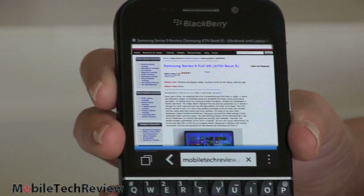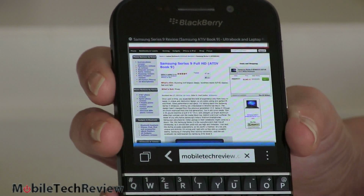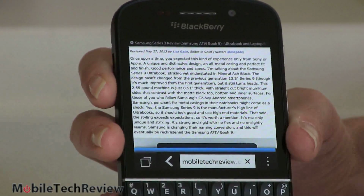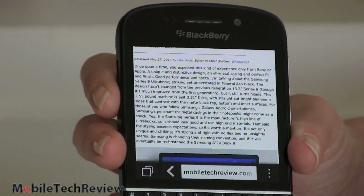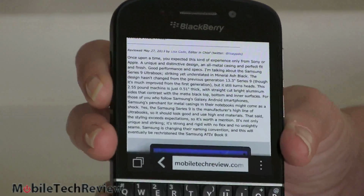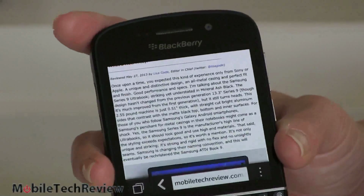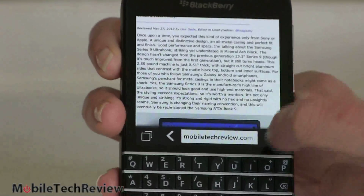Again, we do have Adobe Flash support here in case you can't find the video you need in HTML5 format. As always, for performance reasons, I recommend doing the HTML5 format video if you can, because it's always smoother than Flash, even on this device. So here I've double tapped into a wider column of text, and you can see very teeny but still readable. Not still my favorite choice. For mobile websites, it's going to be great. Whenever you're looking at those full desktop sites, though, you're going to be looking at some small text.